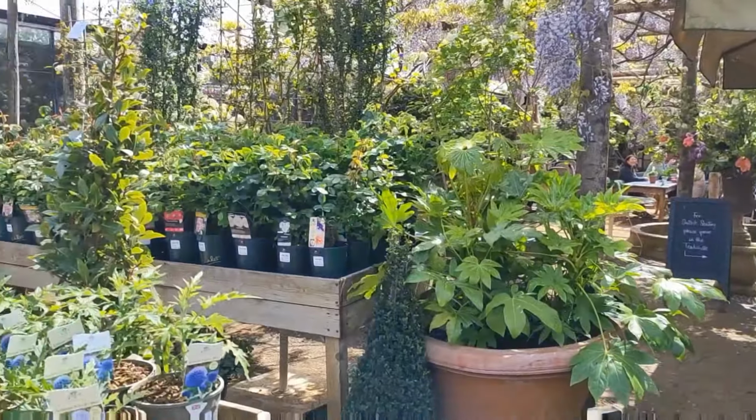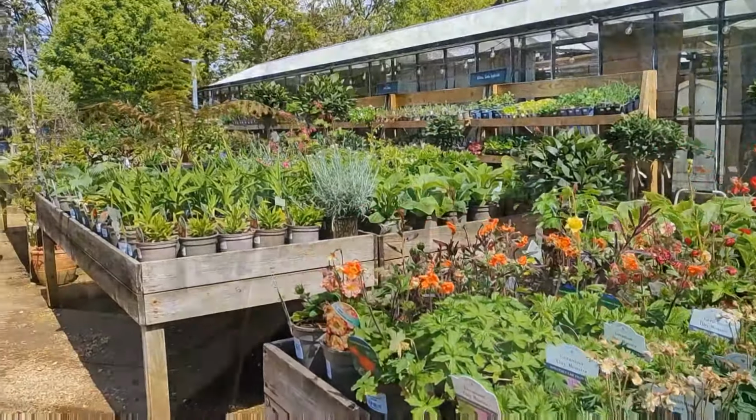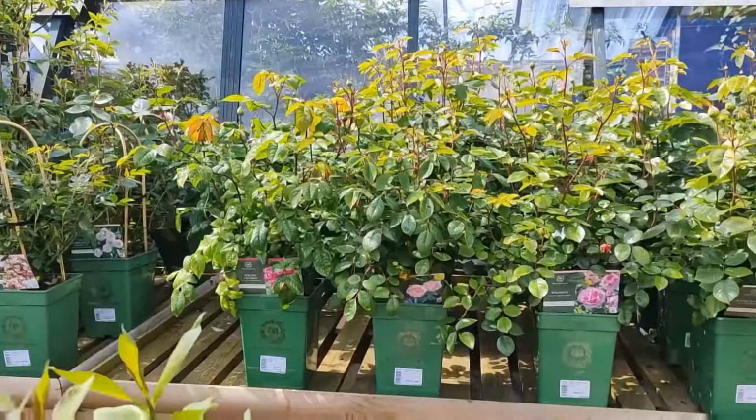Okay, without the running commentary, let me show you around. Start off in the nursery. So many fabulous plants. It's a good job I can't take anything home with me. I could buy everything.